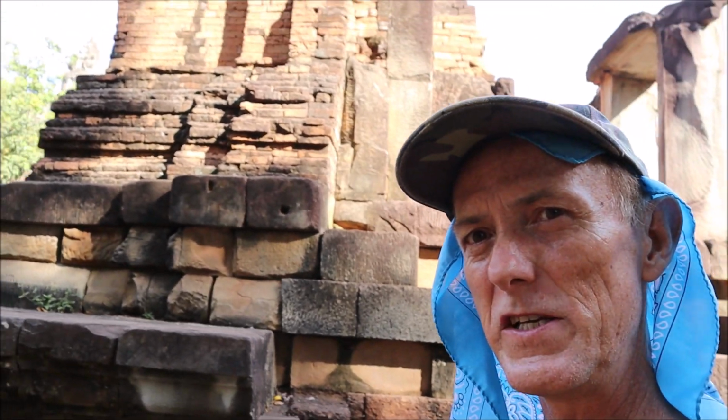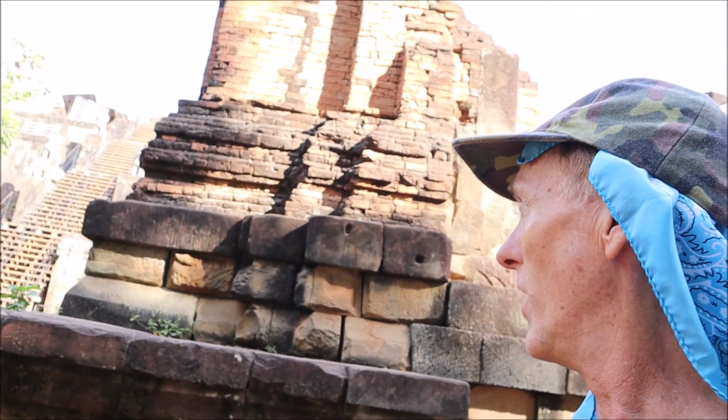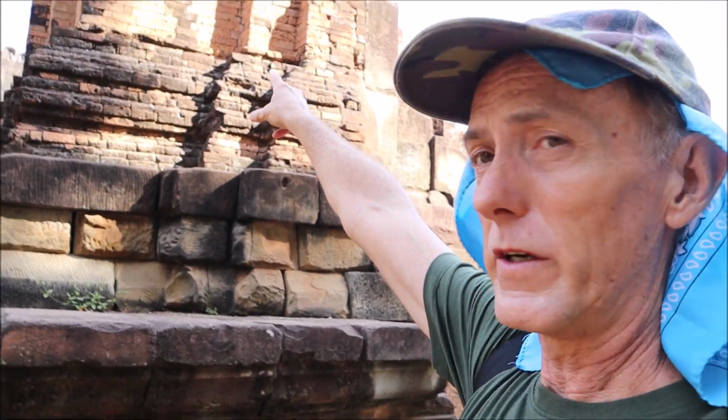So this is a Khmer, forgive me, this is a Cham style temple here. To see the bricks, that's how the Cham people built their temples. So that temple looks like this area must have had Cham people living here at some point, probably after the Khmer Empire moved to Phnom Penh.